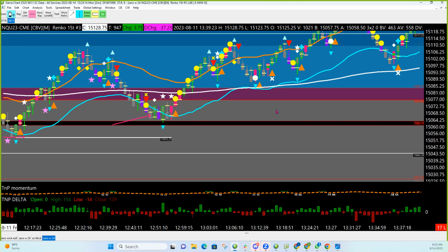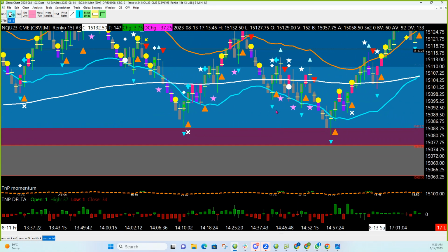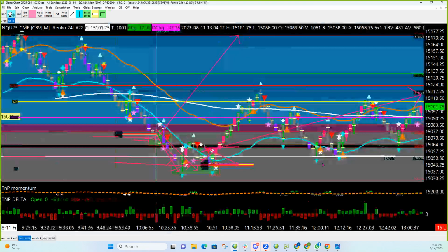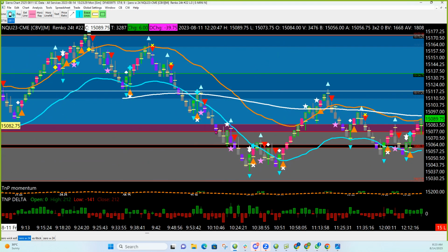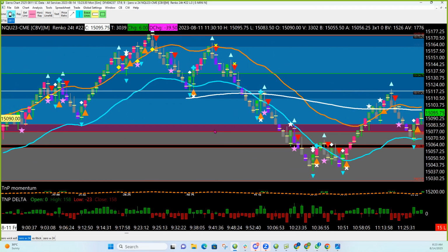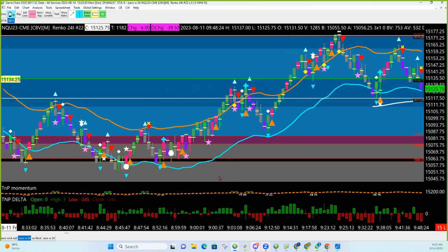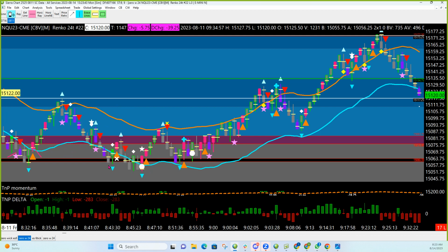Now I'm going to shift gears for a second. Watch. Was it the 24? I'm going to go through the same trades on the 24 tick. Okay, so on the 24 it can be second to last, triangle up. Okay, comes down, purple bar, triangle up. That would have been a stop, right?